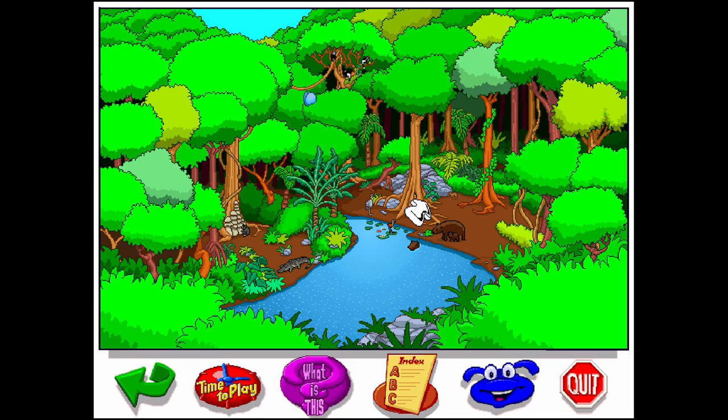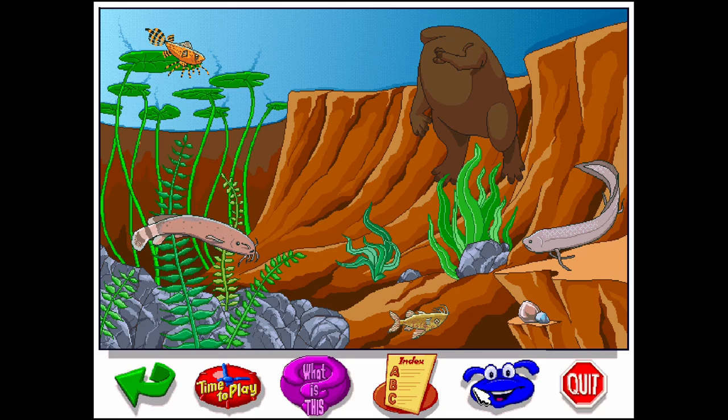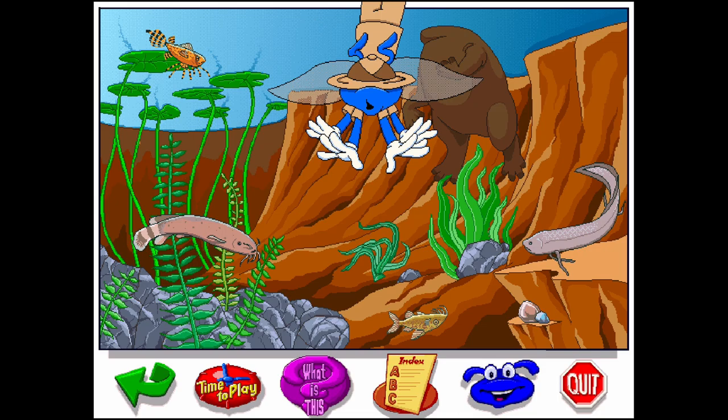Hey, that catfish is swimming upside down. I hope he knows where he's going. If this river dries up, the lungfish tunnels into the mud and waits for the water to return. It's a whole other world under here.